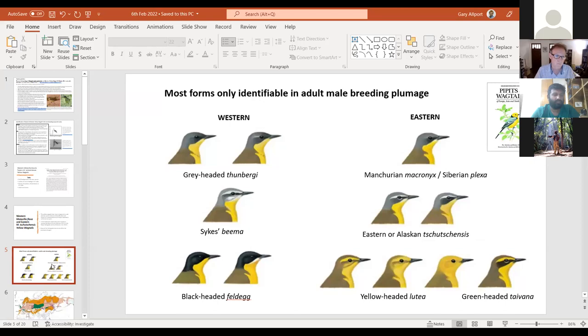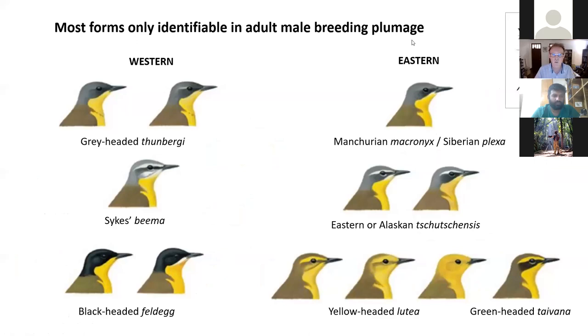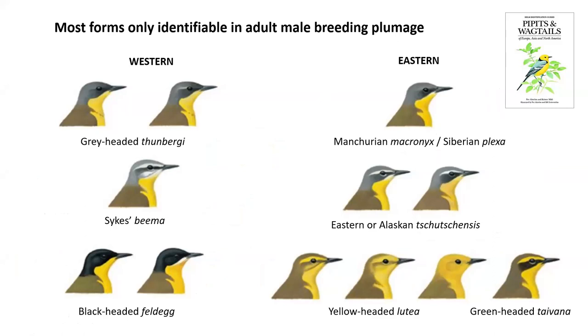So the two forms of yellow wagtail comprise sets of subspecies, which are themselves very difficult to separate. Yellow wagtails are traditionally most easily identified when in adult male breeding plumage. From late February through to July, the males adopt a distinctive head pattern and throat pattern that is very helpful to identify the subspecific forms.